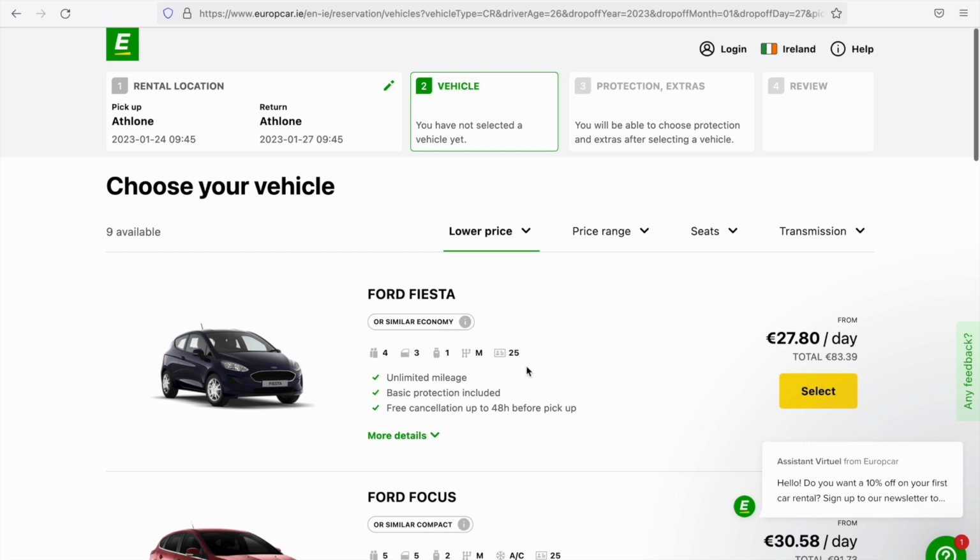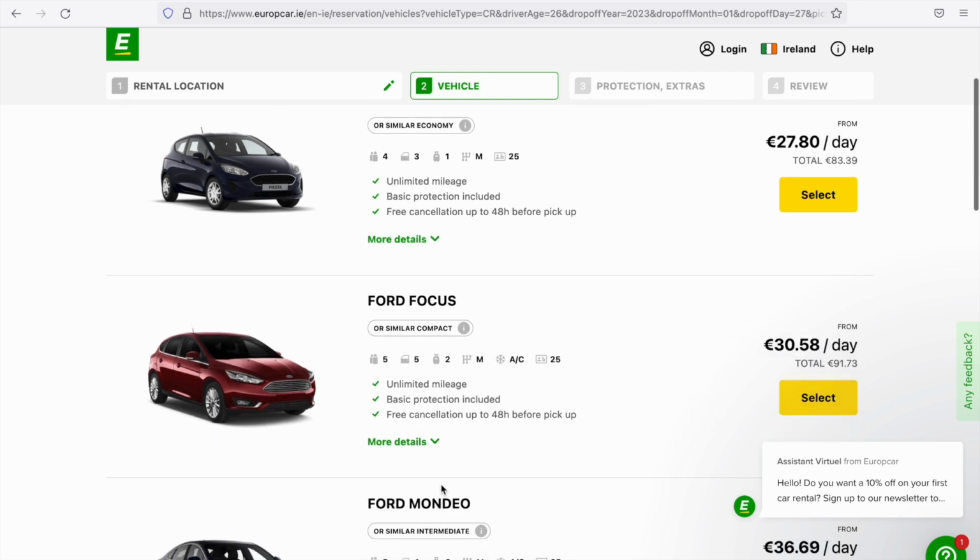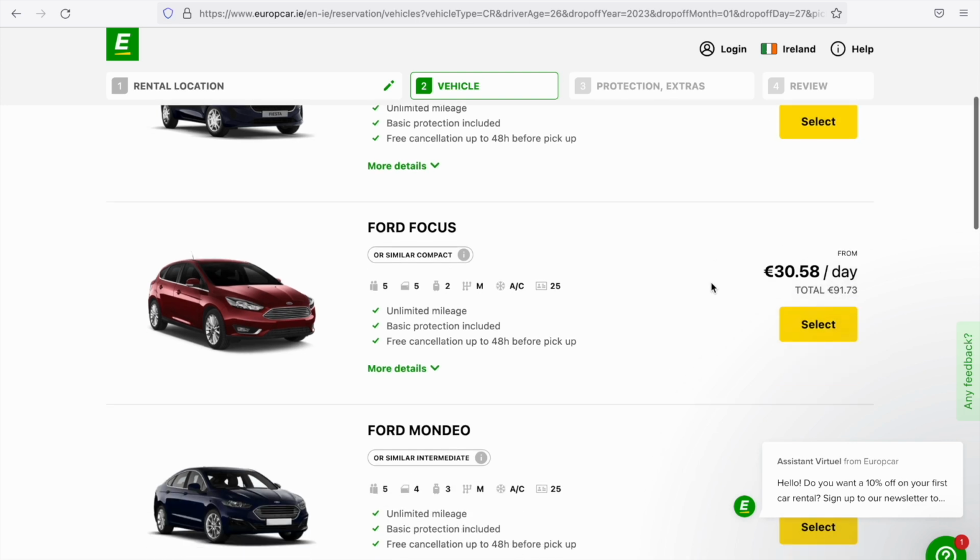Okay, now here you can see the Ford Fiesta, which is again economy here, and it is Ford Focus, and here the prices are 2780 per day, and the total is 8339 for 3 days. So you can see the difference. Now here again 3058 per day, and the total is 91.